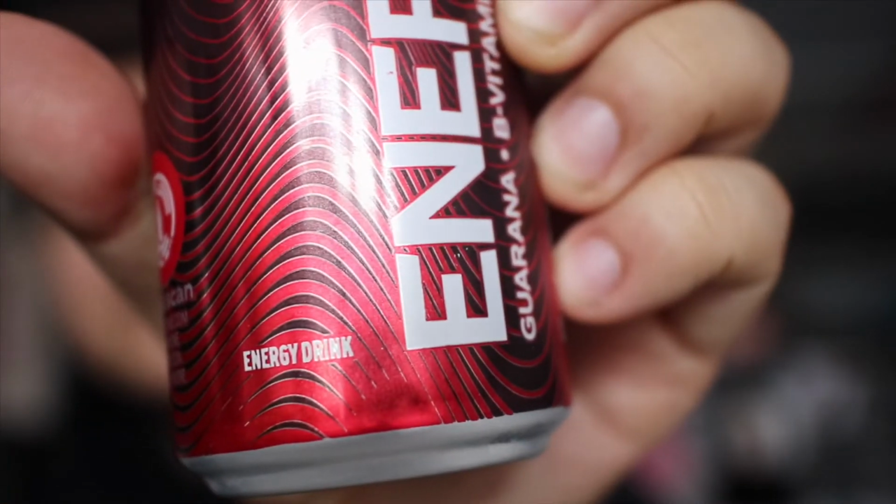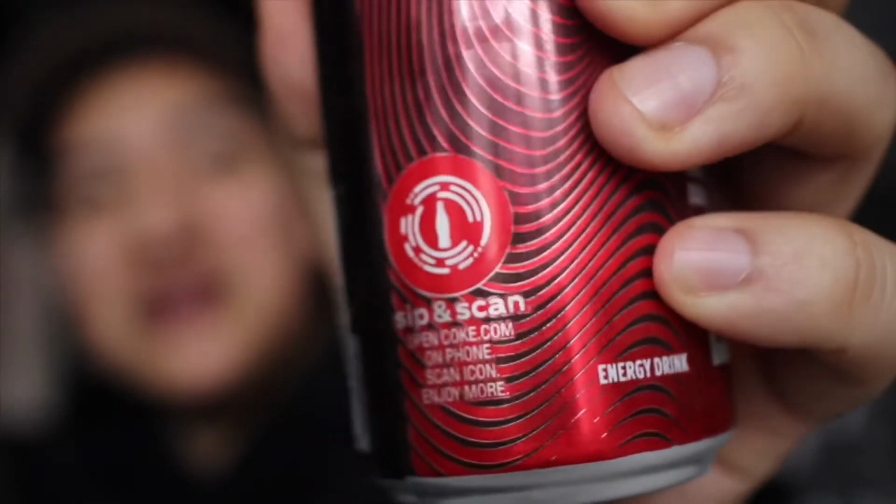All right, so what this is basically Coca-Cola as an energy drink. I believe they've tried this once before. I think they put coffee or something in it. But this one here has guarana, B vitamins, and caffeine. It is labeled at the very bottom there, an energy drink. So just so you don't get mixed up with anything.